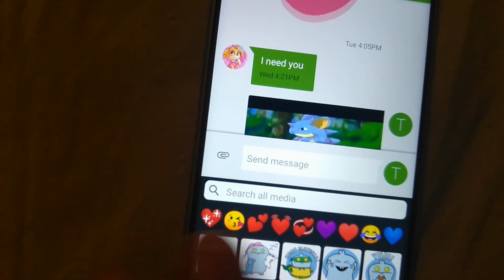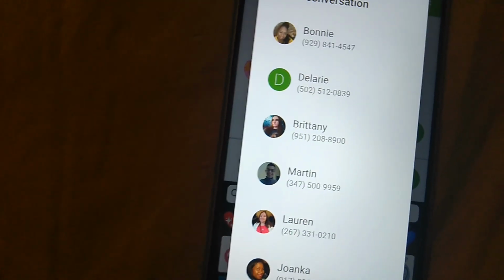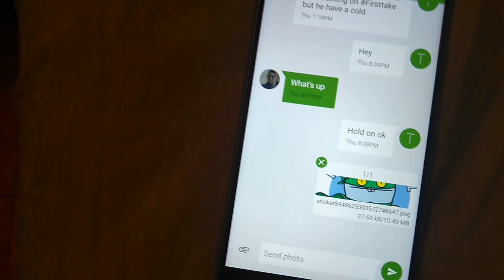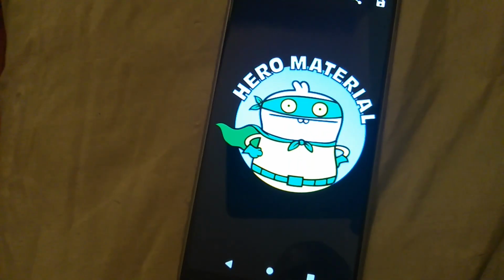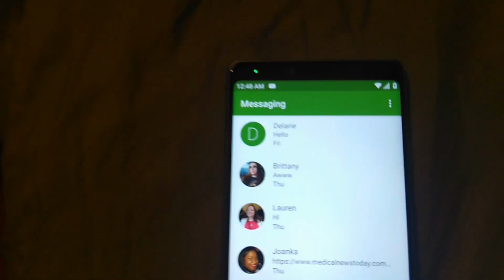The other one, I could text my friend Martin. I send this to him. And it's already sent, but if you click it, boom, there you go. Hero material. And this phone is not that bad. Better than Samsung and ZTE products.